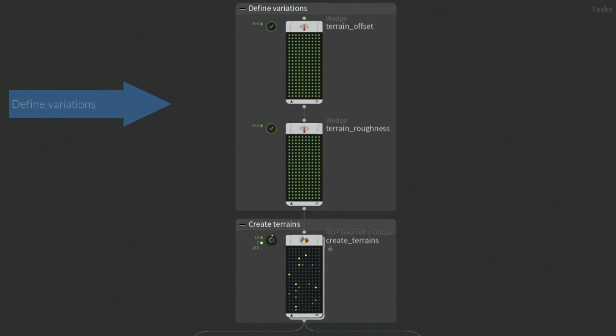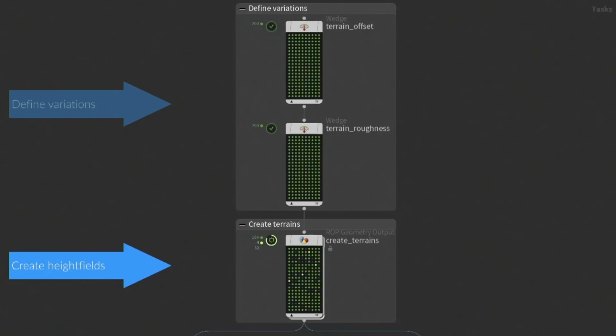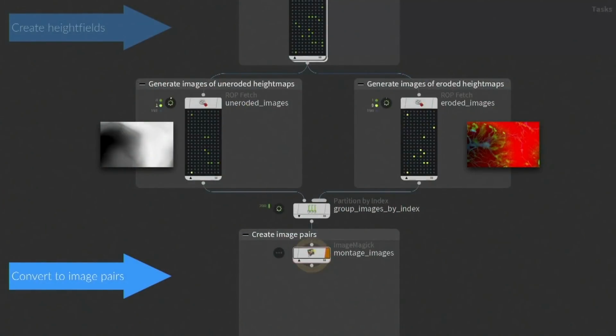So just like Scott has shown you before, PDG is just capable of crunching out tons and tons of variations, but that doesn't really stop with just effects. So here we're going to create lots of different variations of the terrain, different roughness, different offsets, etc., and create all these versions of the terrain that we're going to erode to create pairs like this. So on the left is the uneroded version, and the right is the eroded version. And once again, you see the coloration because we're using the blue and green channels to represent the debris and water.